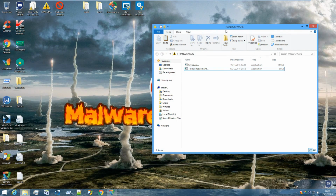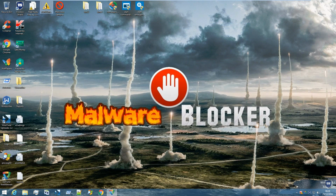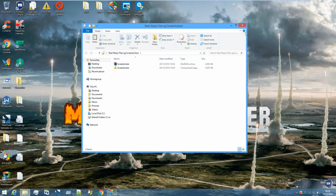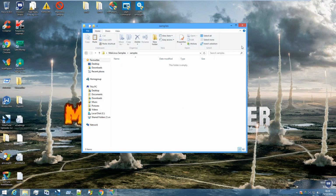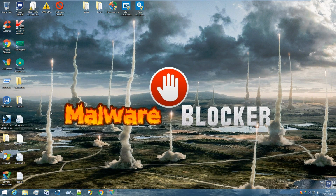But in the screen lockers folder, we actually have nothing as well. There's just two zip files, which I downloaded off Malware Tips containing the screen locker, so don't worry about that. And yeah, that basically concludes the test. Nothing is left over. Again, in Autoruns, nothing has been added. So there you go. That's the test of my own security config.